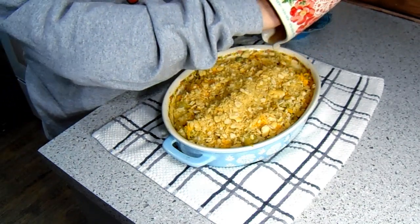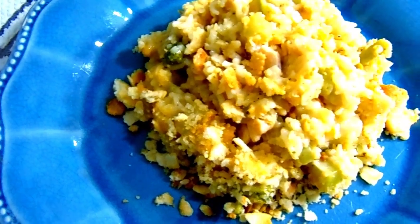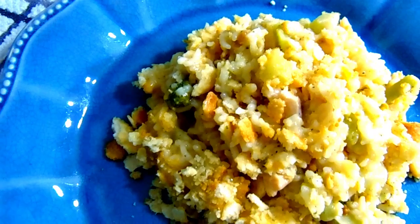And even though this one isn't the most eye-pleasing, it really was good and it was nice and comforting. It was a bit chilly tonight, so it was just a good meal all the way around.